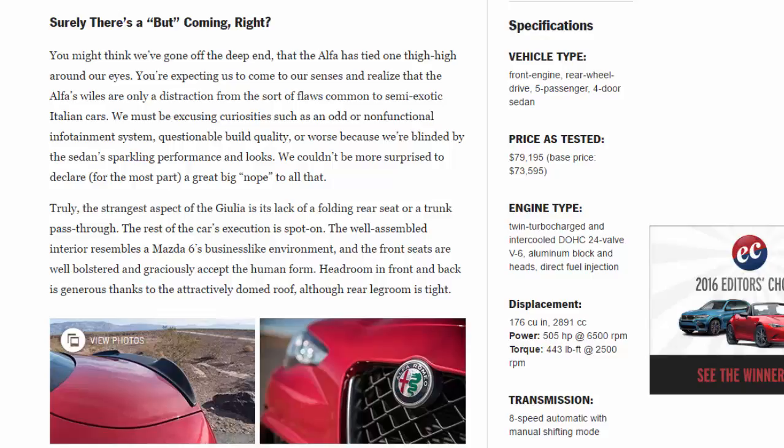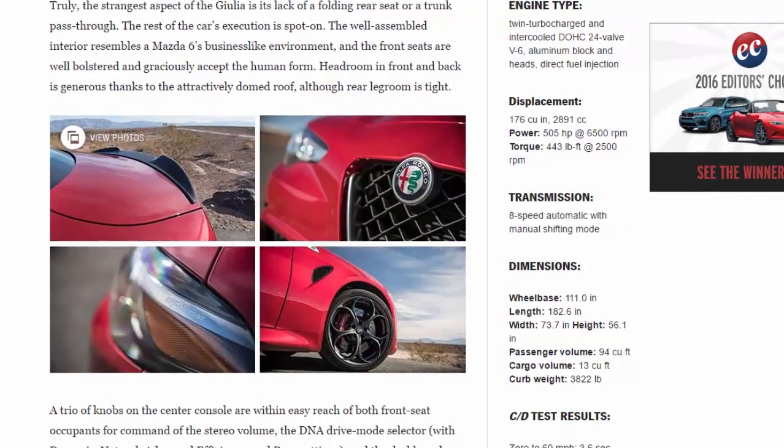Truly, the strangest aspect of the Giulia is its lack of a folding rear seat or a trunk pass-through. The rest of the car's execution is spot on. The well-assembled interior resembles a Mazda 6's business-like environment, and the front seats are well bolstered and graciously accept the human form. Headroom in front and back is generous thanks to the attractively domed roof, although rear legroom is tight.